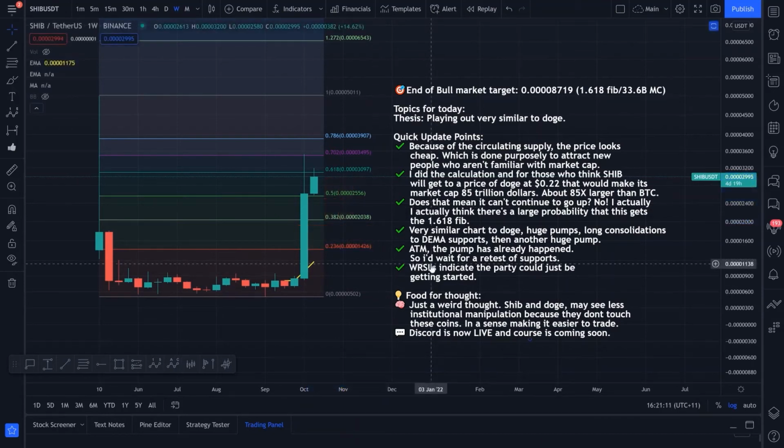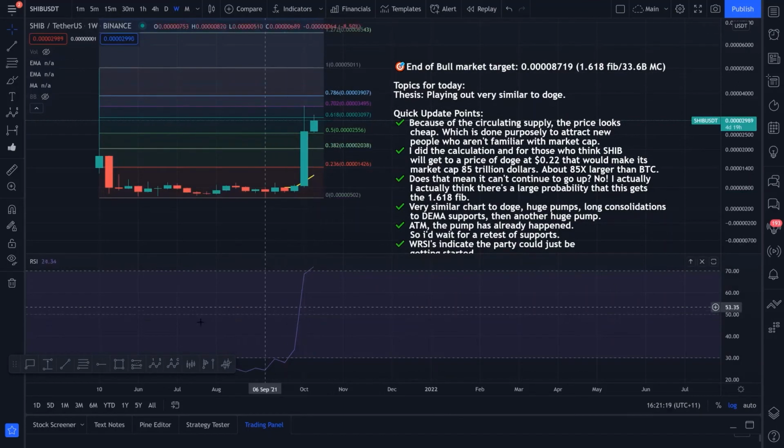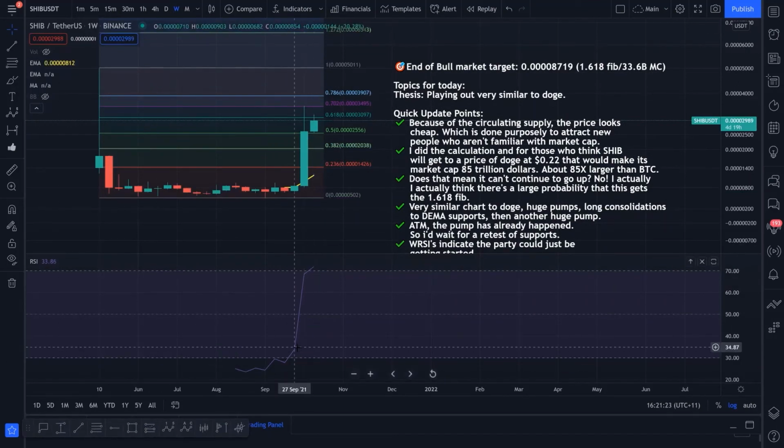So the last thing that I want to take a look at is the WRSIs, or the weekly relative strength index, indicating that the party could just be getting started. So if I just bring up my weekly RSI right here, you can see that we literally just got to the top of this weekly RSI, and we've seen multiple times before where when getting to the top, typically these projects stay up here for quite a long time and they stay in this overbought section, and then they continue to go up, or they continue to go up and this starts to come back down and you get this big bearish divergence. So that is basically when the price continues to go up, but this continues to go down, and that's called a bearish divergence.